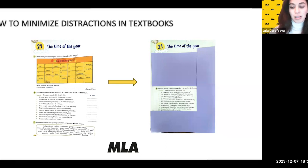So one option is to make a text window, which is cutting out a hole in a piece of paper. And when we place this piece of paper over a text, it blocks out the unnecessary information and allows the students to focus on the piece of text we need to work with. And we can also create a more flexible text window by using two L-shaped pieces of paper as an example.